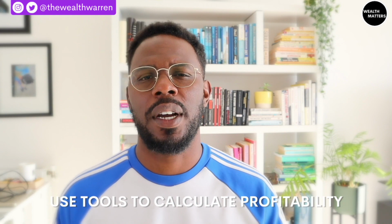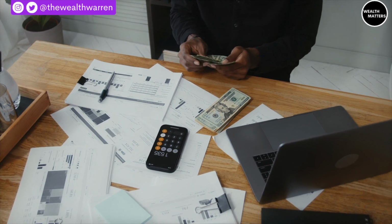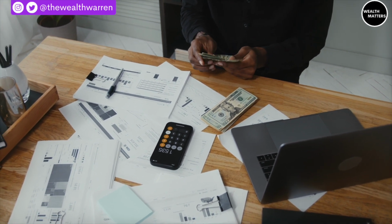So I want to start with a question guys. Do you calculate the return? I'm talking about the profit, the gross yield, the net yield, the return on investment. Do you calculate these numbers before you actually get to your viewings? Because guys, if you're not, you're doing it wrong. Way too many people invest in property on just a wing and a prayer, right?